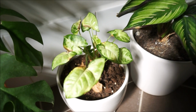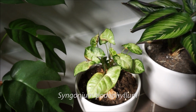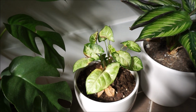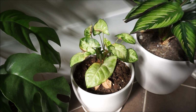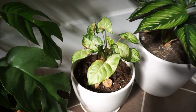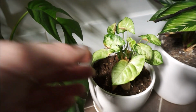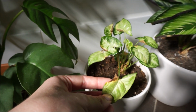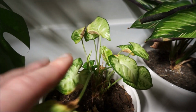Then next to it, I have this Syngonium podophyllum. This was my second ever houseplant. I believe this is the mini pixie variety. It too succumbed to the thrips infestation, which I treated with neem, and that burnt a lot of the leaves. But we have new growth coming in there, so hopefully it'll bounce back soon.